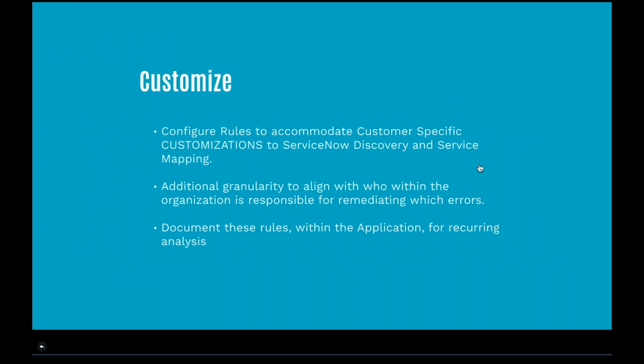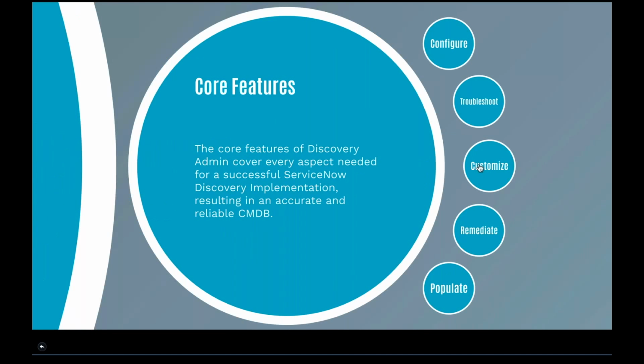A fun fact, Discovery Admin in its first iteration was spreadsheets, right? We built it off spreadsheets, and we had all of these rules in the spreadsheet before maturing to a scoped app in ServiceNow. So all of this can very well be developed, created internally as you mature your troubleshooting and how you manage your discovery implementation.